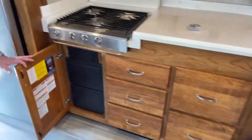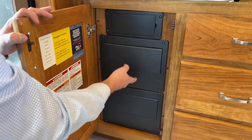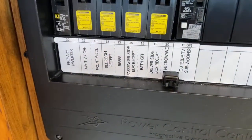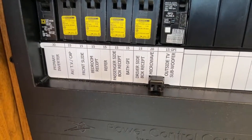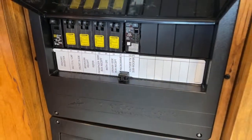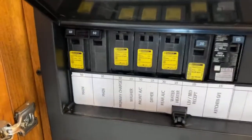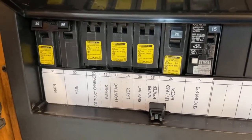And down below here, we've got our fuses behind this panel here. This first one's your inverter, so it says primary inverter here on the far left. So it's just showing you what's hardwired to the primary inverter. So you can see there you've got some televisions, bedroom receptacles, refrigerator, microwave, outside TV, subwoofer. And then down below, this should be the main. So that's everything that's hardwired for the generator when you're running the gen, and also your shore power.